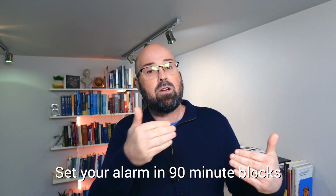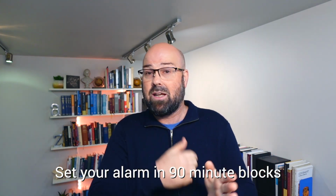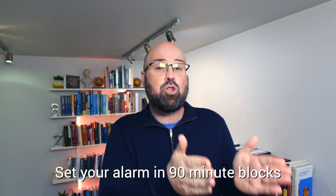The other thing you can do to help yourself get up in the morning is to set your alarm in 90-minute blocks. I don't know if you know this, but you sleep in 90-minute cycles. So every 90 minutes, your sleep cycle begins again, which means at the end of that 90 minutes, your body is best attuned to wake up. Okay, so you've been through a full cycle and your body is ready at that point to wake up.